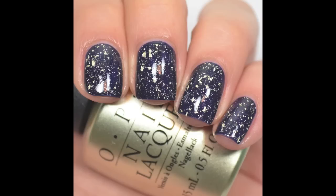I really like this over a dark navy blue, which is probably the only way I've ever worn it actually, but I really, really like this polish. I think you can still find this. You can probably still find all of these. You might have to scour the internet a little bit, Amazon, eBay, third-party sites.